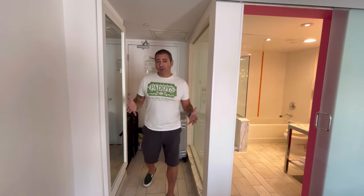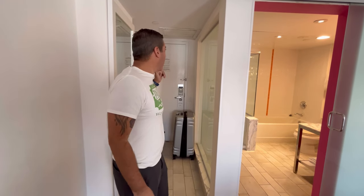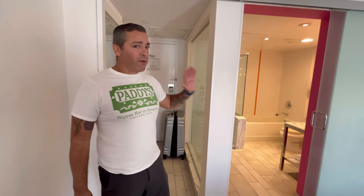All right, so we stayed in a room similar to this. Actually, only one similarity, and that is the pull-out couch. But this is different. Same square footage, but different. So when you first walk in, you've got this little hallway here. You've got a mirror, nothing special. And then right off to the left, you've got the bathroom. Now, this is referred to as a luxury room, but it's a regular bathroom. Let's go check it out.